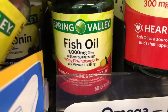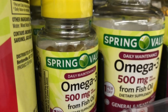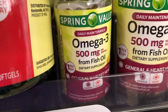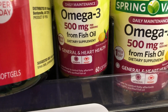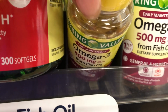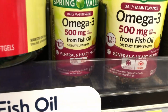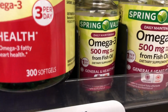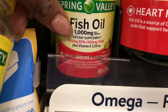You got your omega-3. This is a fish oil. This omega-3 is made from fish oil. Okay, it is very good for your heart health. For heart health and plus, okay, so only thing, these pills are huge. Fish oil pills are huge. That will probably be like the biggest pill of the bunch. Okay. So that's 500 milligrams. This one is 1,000.